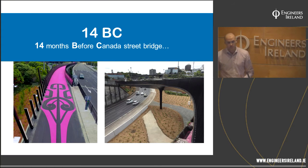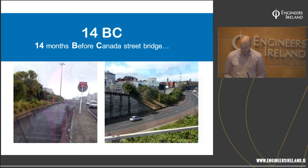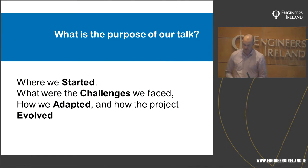So now you see what the project looked like in the end. So what we want to do now is bring you back to what it looked like 14 months before that when the design started. So the purpose of our presentation today is to take you right back to the start, to where we really started from, which is a far cry from what you see there, and to show you the challenges that we faced, how we adapted to those challenges, and really show you how the project evolved over the course of the 14 months.